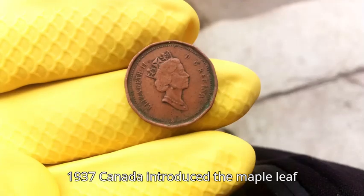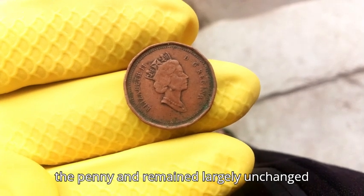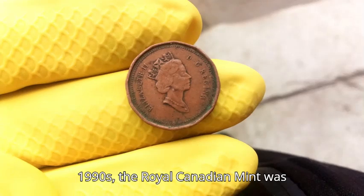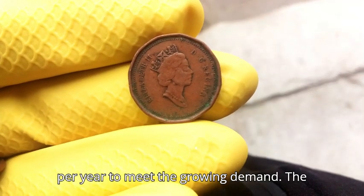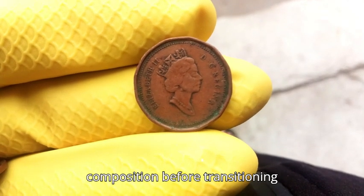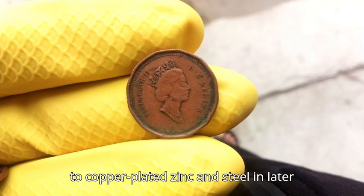By 1937, Canada introduced the maple leaf twig design, which became a staple for the penny and remained largely unchanged until the coin was discontinued. By the 1990s, the Royal Canadian Mint was producing hundreds of millions of pennies per year to meet the growing demand. The 1996 Canada 1-cent coin was one of the last years to retain a mostly copper composition, 98%, before transitioning to copper-plated zinc and steel in later years.